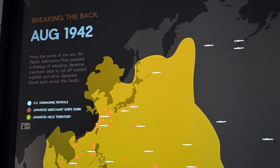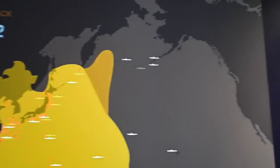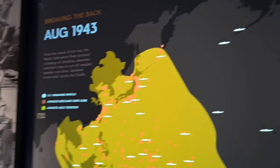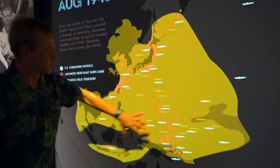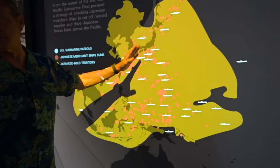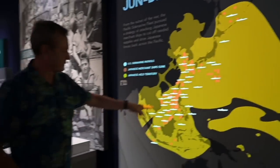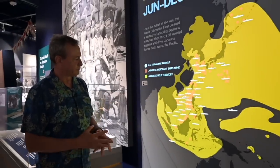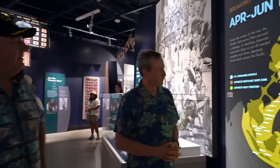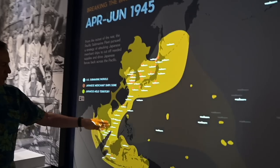We start to hit a few sinkings. We get more ships. They're really scattered out pretty well in the South Pacific. Yep. And, of course, sea lanes that go to resupply Japan. That's right. There's a large concentration there. Right. And then Malaya and Ireland. Right. And then by the end of '44, look at all the submarines we have. And then in '45, things really dried up because we had been so effective.